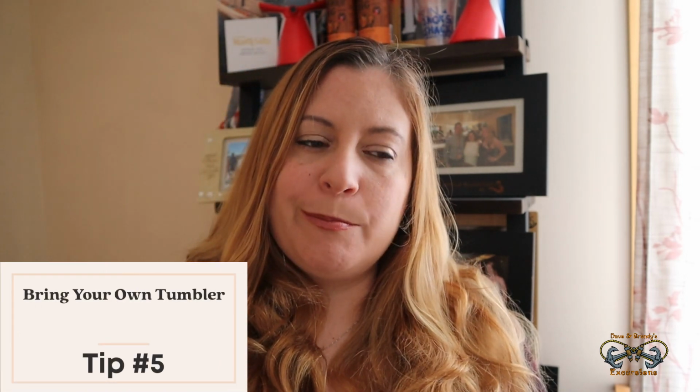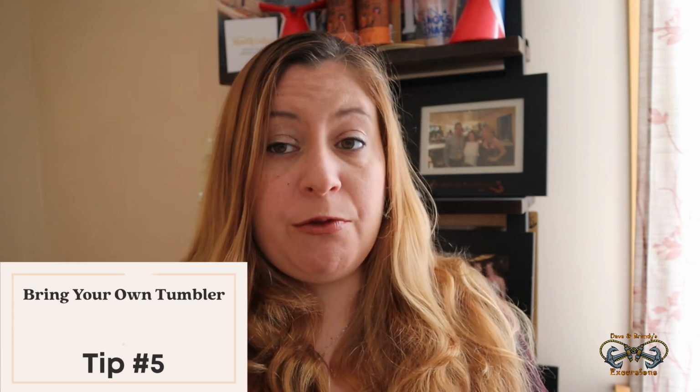Our number 5 tip is bring your own tumbler. You're out and about and you have, say, alcohol that you purchased through the cruise line in your room and you want to make your own concoction. You could bring your tumbler, do what you gotta do with your beverage of choice, and mix it all together in your room and take it on the go. I know they probably don't like that, I mean the cruise line, but it just makes life a lot easier.